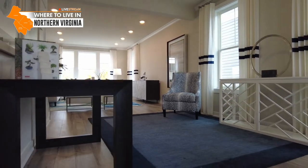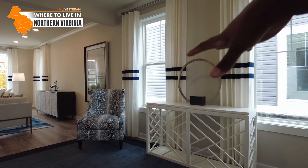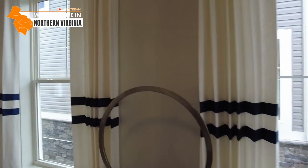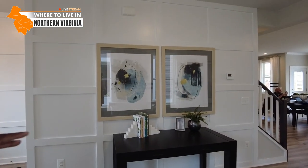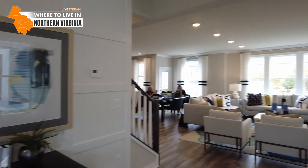Now, we have your foyer area as soon as you walk in. So I like that you have either an opportunity to put some furniture or a piece of artwork on this wall here. You also have this wall here to also add a little focal piece. You have a little table, like they've staged the place as well.